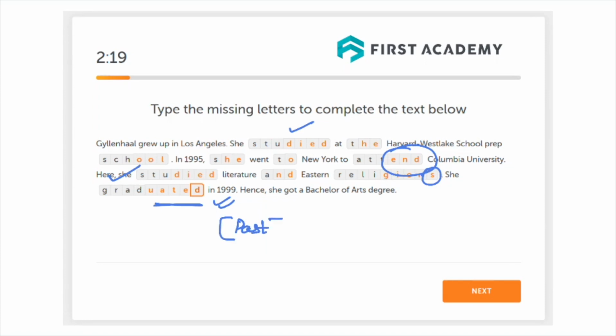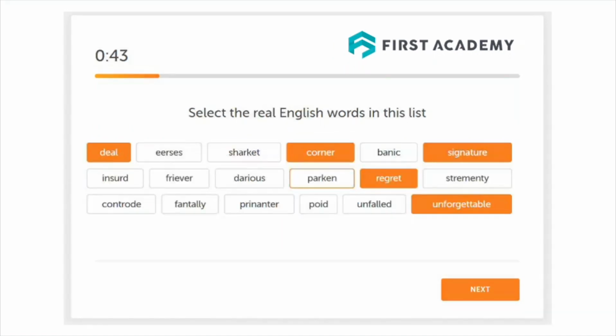So you'll have multiple questions of these kind, testing you on different aspects of English, both grammatical and otherwise. The next question type is where you're presented with a group of words, and from that group, you're expected to select words that are actual real words that you'd find in a dictionary.